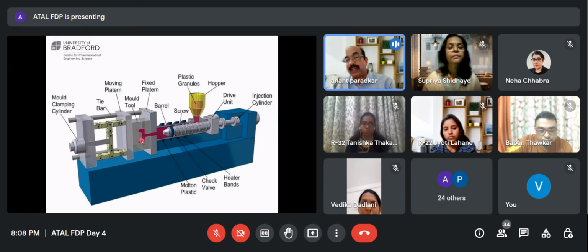But before that, there is one stem-like structure which is called the sprue, and that is one of the challenges. How will you overcome it? There are hot runner systems. But next slide, please.